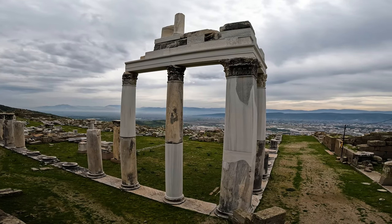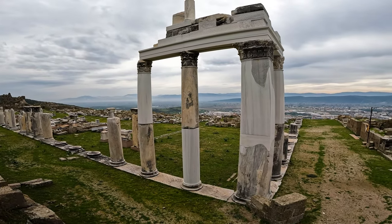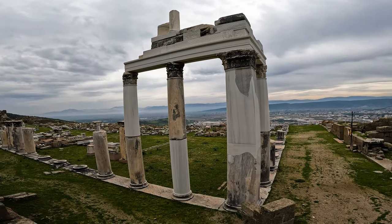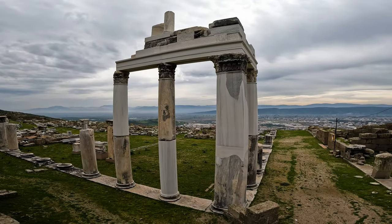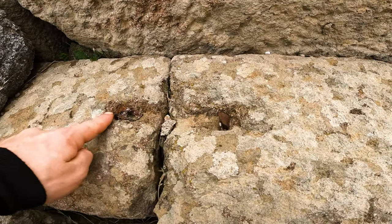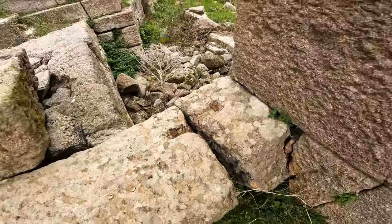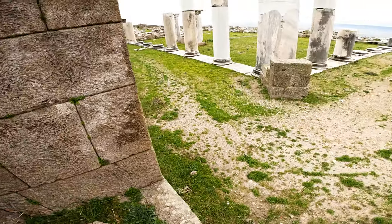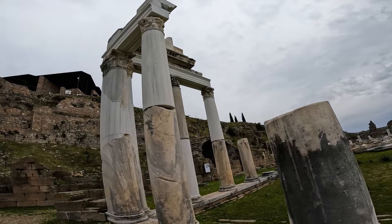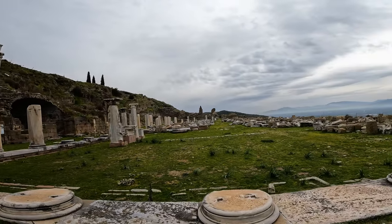Well, clearly this has been fixed. Lots of modern marble pieces inserted there. I have mixed feelings about that, honestly. On one hand, it's cool to see. On the other hand, it's fake AF. I do love that you can still see some of these metal ties embedded in the rock. Shows you how they used to hold this place together. At least they use marble from the same quarries. So, in 1,000 years, it should look the same as everything else.